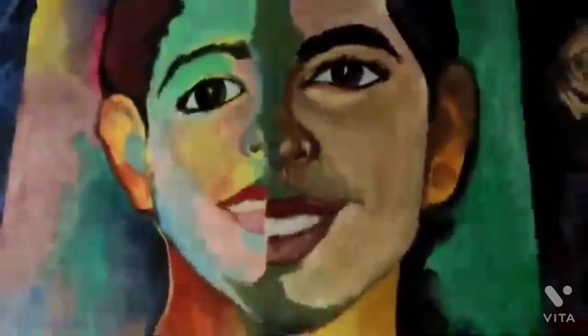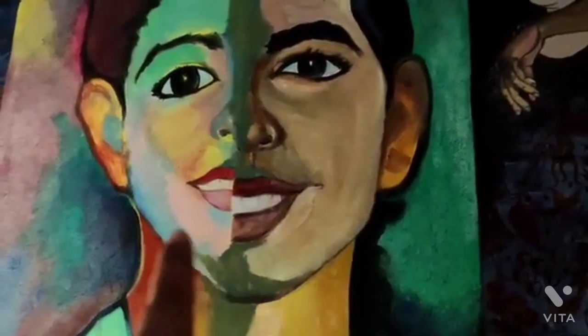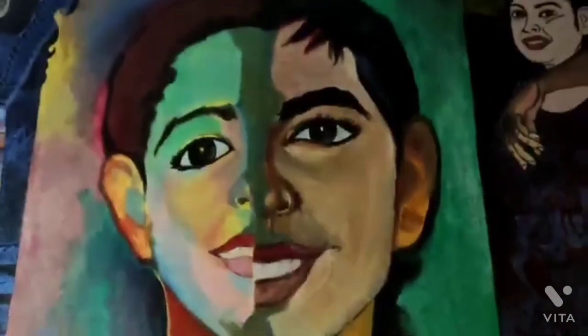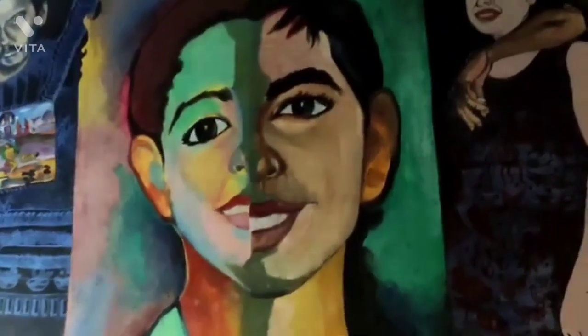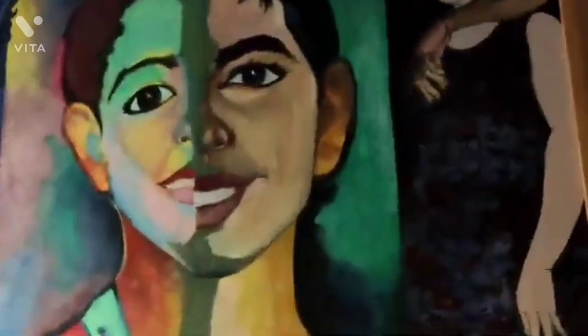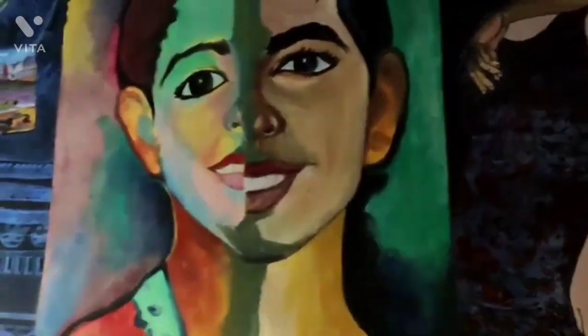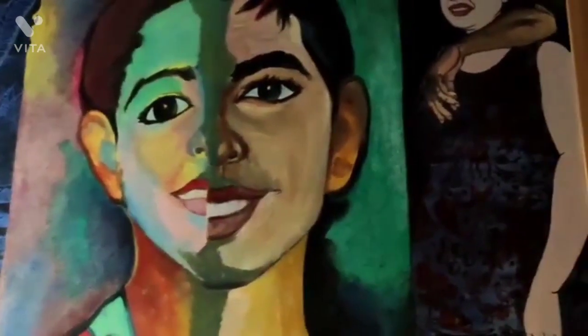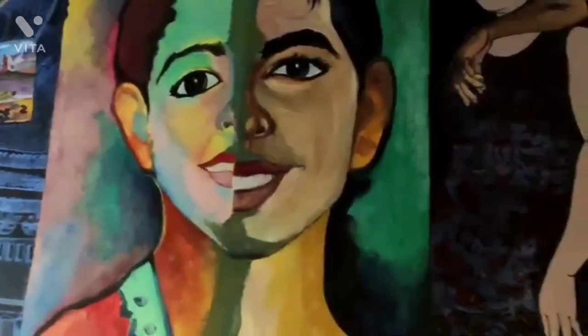And these are my two sons, Kushan and Ujan. This was done in the manner of Matisse's wife's portrait, popularly known as the Green Line. I copied every stroke from two of his paintings, the Green Line and another portrait of his wife, in two different styles. One side in one style, the other from another portrait of his wife.